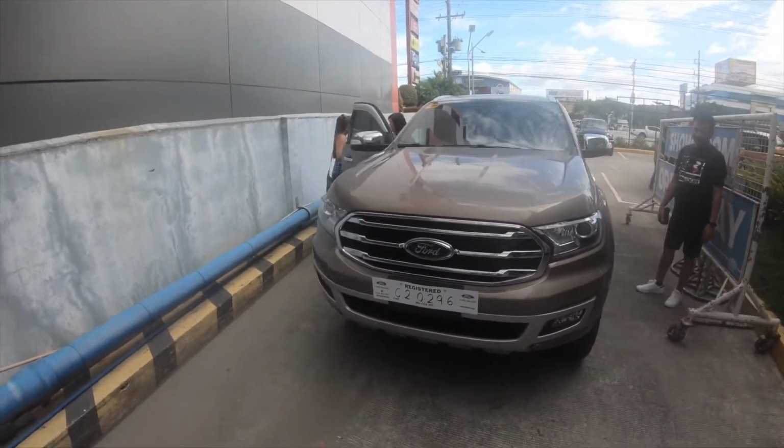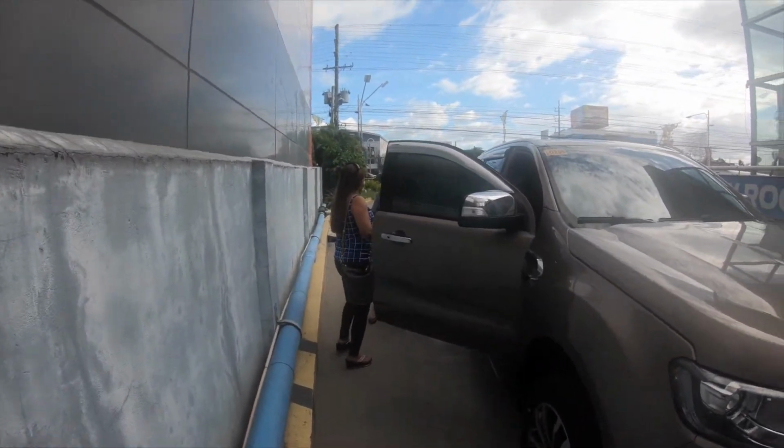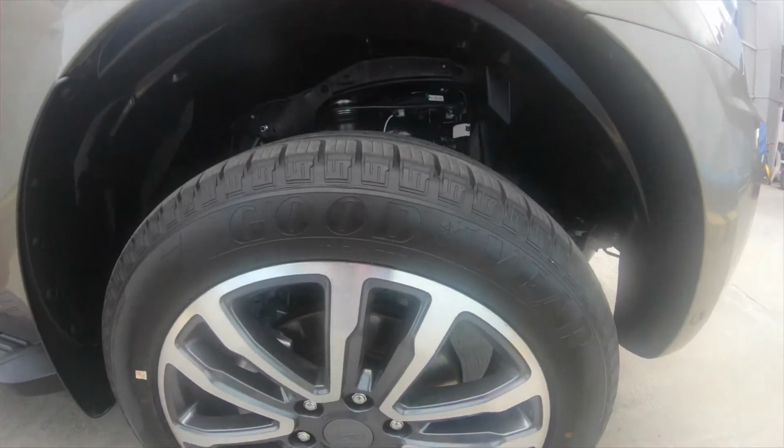Fully loaded, overall really excited with this vehicle. Emmy and I are proud new owners of a vehicle. Now we can get around Pampanga and the rest of the Philippines all on our own. Happy trails.